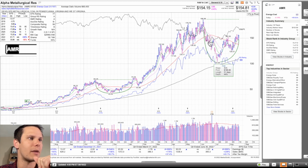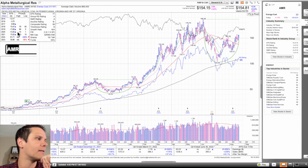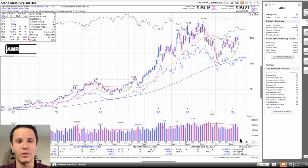That's because we did see some heavy volume days as this broke from 186 down to 103 on the left side of the base here. And now we're just working up the right side. Overall composite rating of 99, doesn't get any stronger than that. Relative strength rating, 99, doesn't get stronger than that. Earnings per share, the last two quarters, we had over 1,000% earnings per share growth. Sales up 178, 238, and after-tax profit margins improving by 38% and 43%. Within the group of 12 stocks, this is number 1 on relative strength and composite rating tied with CEIX.